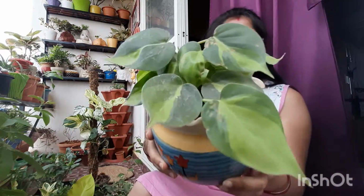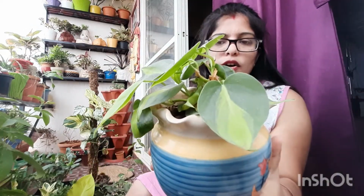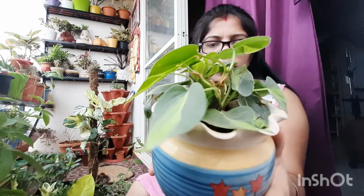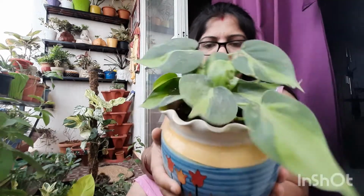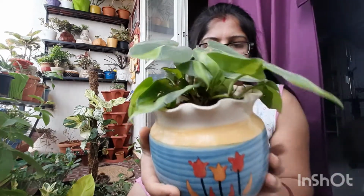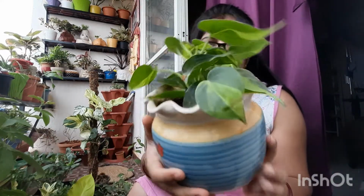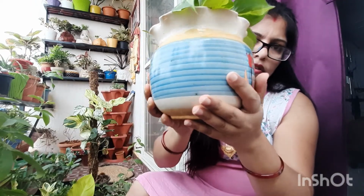This plant is a variety of Pothos plant. It cost me around 250 rupees. Watering weekly once. And this pot I had before.